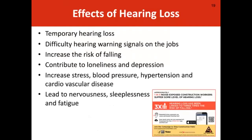Being exposed to loud noises and not being able to hear well can have other effects that you might not think about. Hearing loss can interfere with communication on job sites, making it difficult to hear warning signals on the job. Loss of balance, increasing the risk for falling.